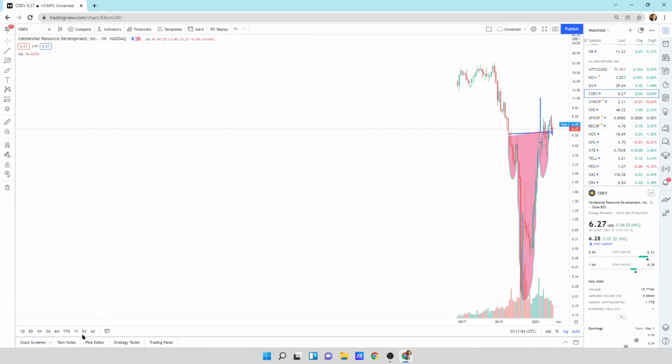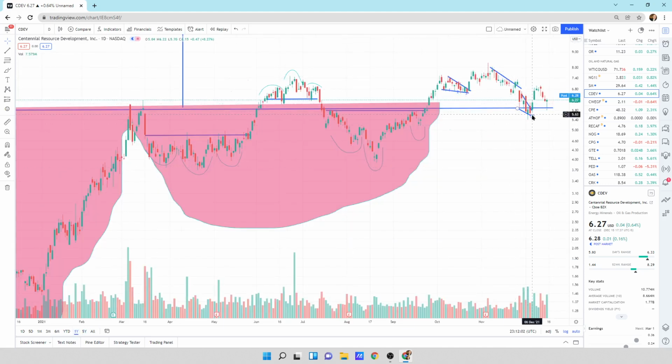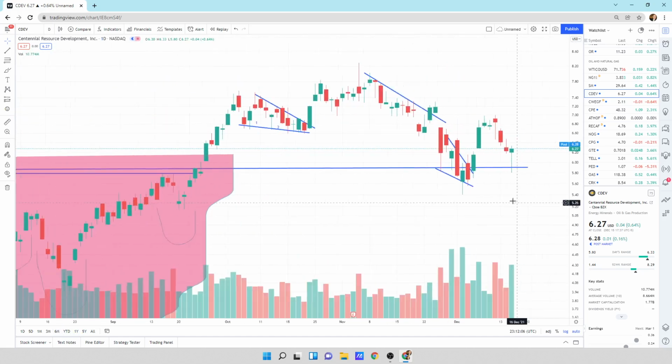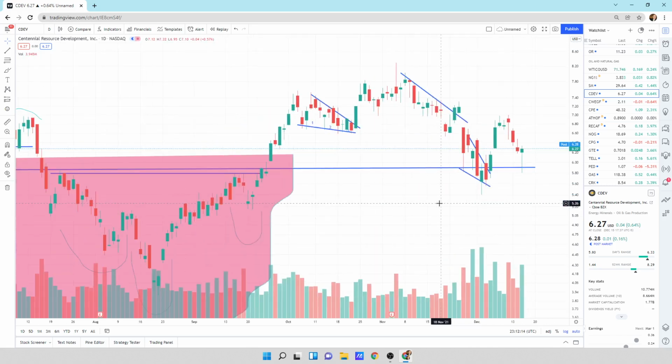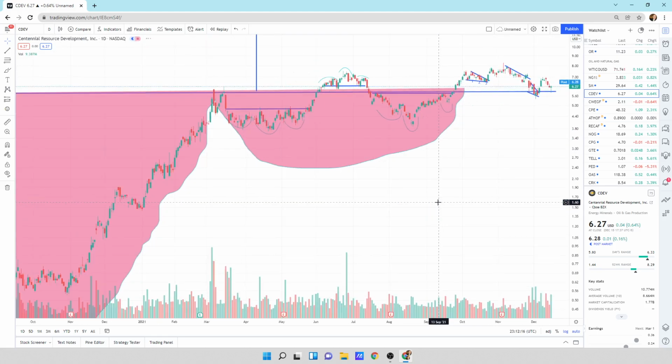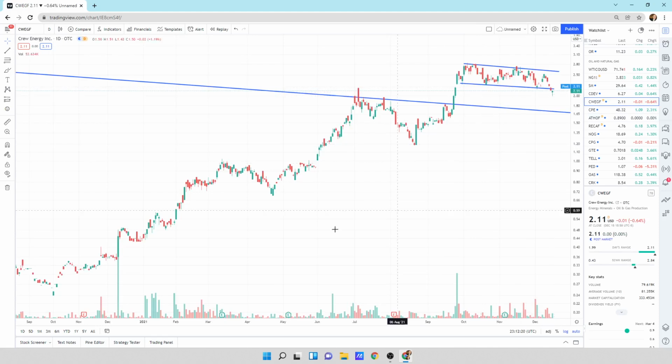CDEV is another one. It's got an inverted head and shoulders pattern. We broke out. We're doing a little bit of almost like a back test from the moronic virus release. We have another hammer pattern on a daily candlestick basis. There's your hammer pattern that I'm showing you. This is a reversal pattern to move on up. That's what it statistically has for that pattern. So that looks good.